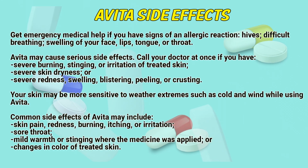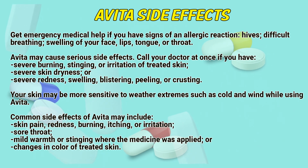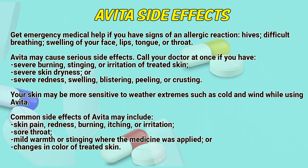Avita side effects. Get emergency medical help if you have signs of an allergic reaction: hives, difficult breathing, swelling of your face, lips, tongue, or throat. Avita may cause serious side effects.